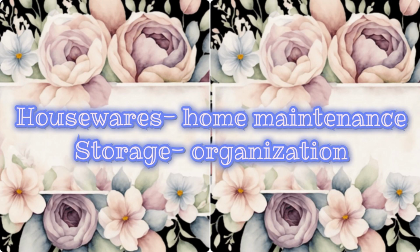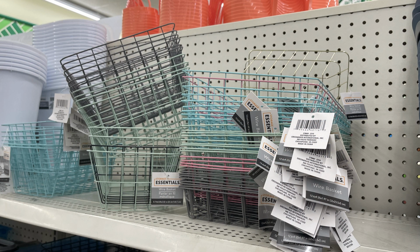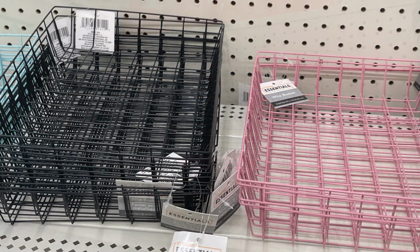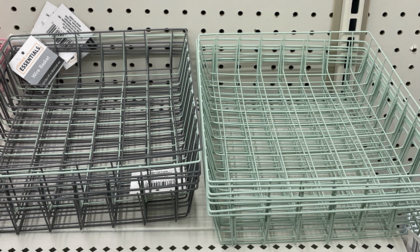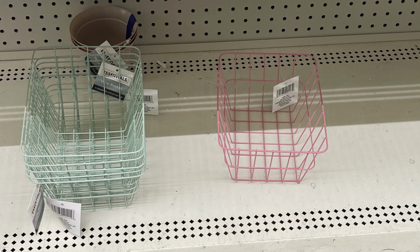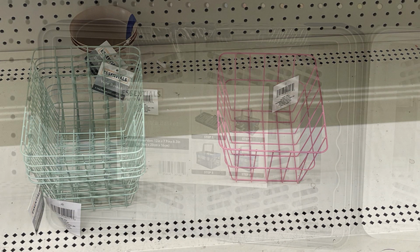And now for the housewares, home maintenance, storage, and organization. These wire bins by Closet Essentials. They had some more of these at different stores this week. So I think just about every store I've gone to now has these baskets to some degree. They might not have a lot, but they do have them. Keep your eye out for them. They're super popular. All these pretty pastel colors that they have out this year.